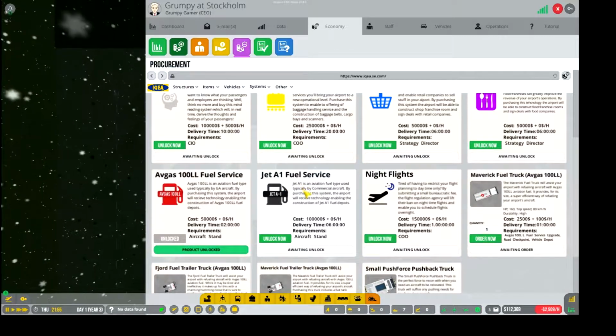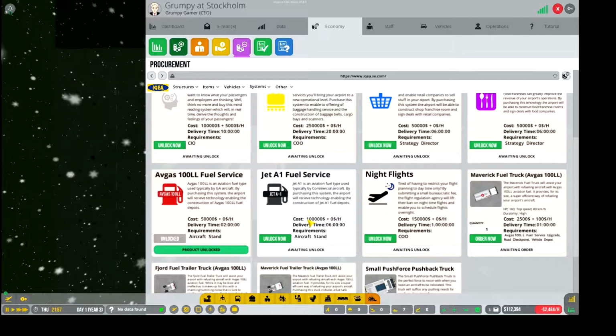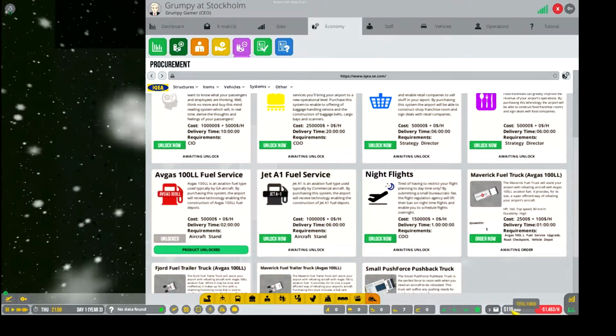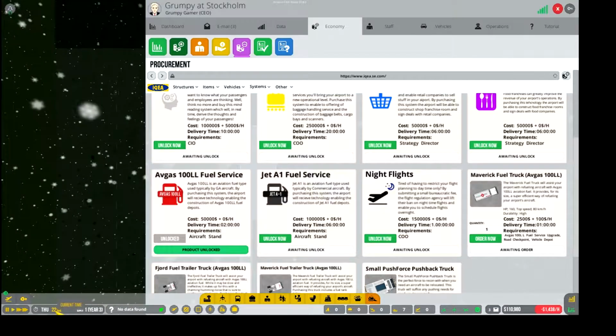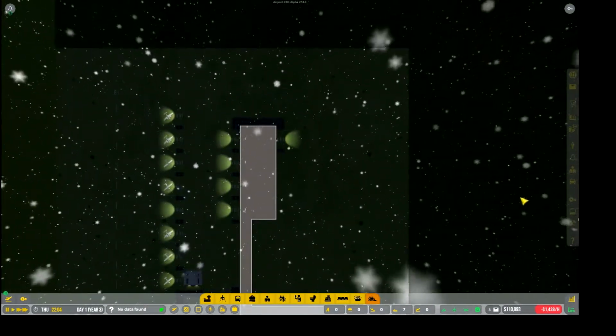Jet A1 Fuel Service, that's the fella. And we need $100,000 and we have that with 10,000 to spare. So, where are we now? We're 10 o'clock at night. Let's wait till the morning, till the revenue starts coming in.